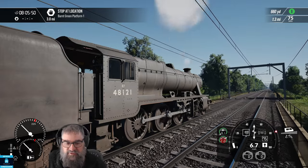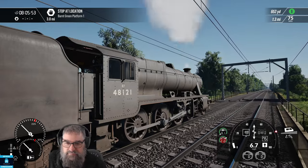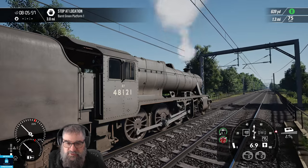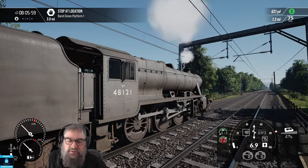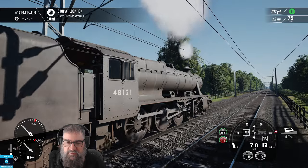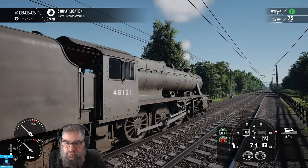It's probably helped out by its tiny little wheels. Certainly doing better than the Jubilee did. Take that, Thunderer. Thunderer, I think you should give your nameplate to this 8F, because it's clearly more of a Thunderer than you are.